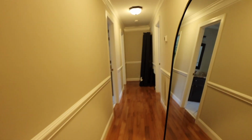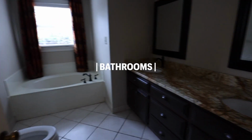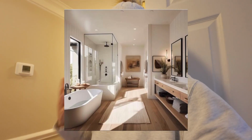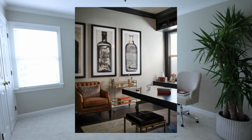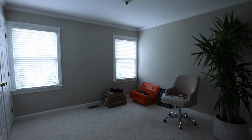Spanning down here, we're gonna obviously do all the bathrooms. That's just a whole nother thing in itself. I wanna do all of the bathrooms pretty similar. I'm not a huge fan of different themes for different bathrooms, and I haven't really looked too much in depth at the bathrooms just yet. I'll put some pictures here of ones that I like, but I'm not set in stone on anything. This is gonna be Xander's study. I'll throw some pictures of what I like, but I'm gonna give it to him. This is his room. He can do what he wants with it.